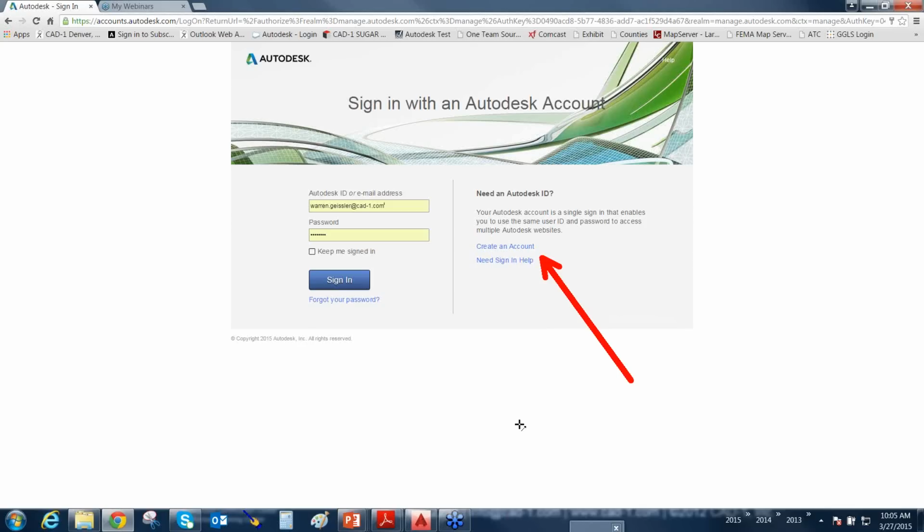If you don't know what your login name is, CAD1 can definitely help you out with that. We can find out what your login name is, and from there there's a forgot password link if you don't happen to remember your password either.